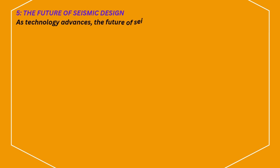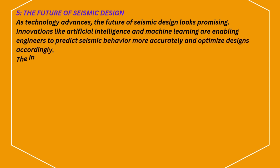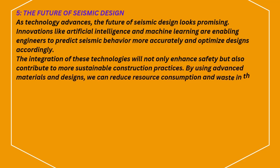As technology advances, the future of seismic design looks promising. Innovations like artificial intelligence and machine learning are enabling engineers to predict seismic behavior more accurately and optimize designs accordingly. The integration of these technologies will not only enhance safety, but also contribute to more sustainable construction practices. By using advanced materials and designs, we can reduce resource consumption and waste in the building process.